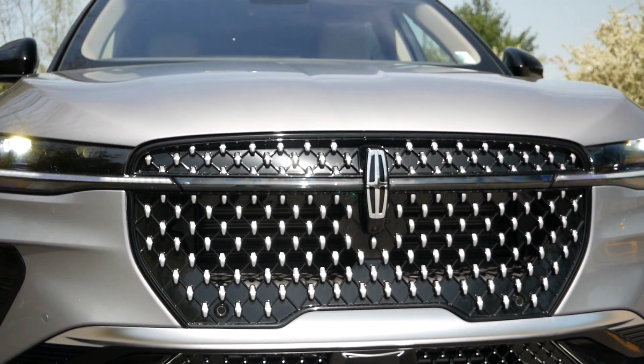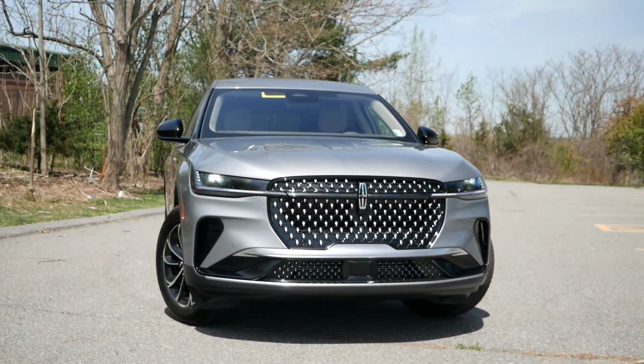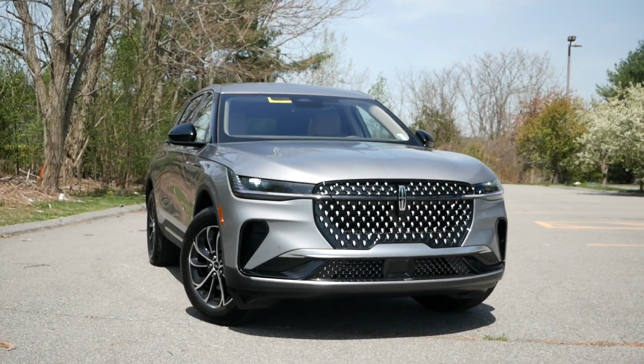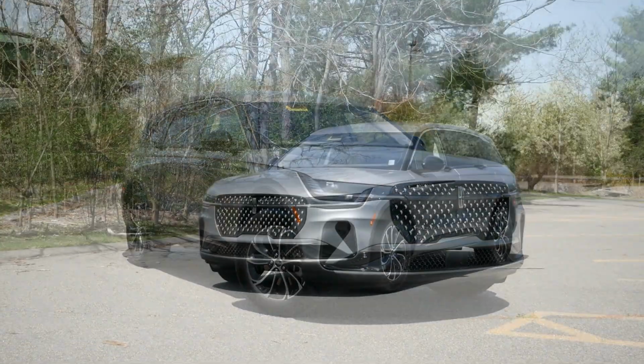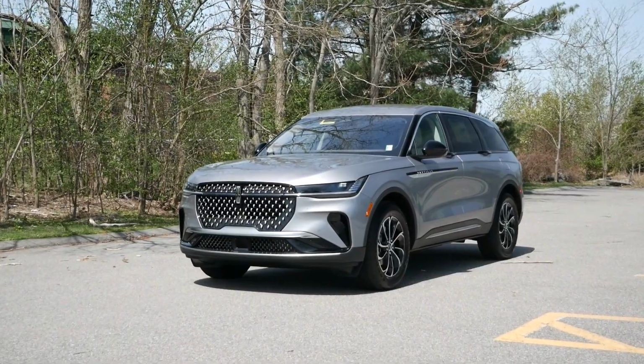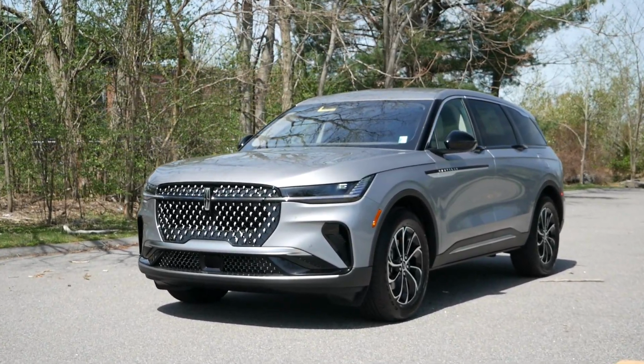Now you're still going to have the chrome accents for that front grille, giving you a nice classy and upscale appearance. You see those same accents for the lower portion of the front bumper. What Lincoln is doing here with their design language, I think is perfect for this market. And again, you don't typically find stuff like this out of a vehicle at just over $50,000.